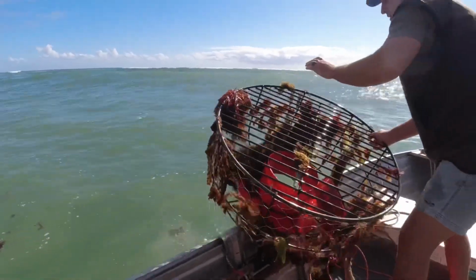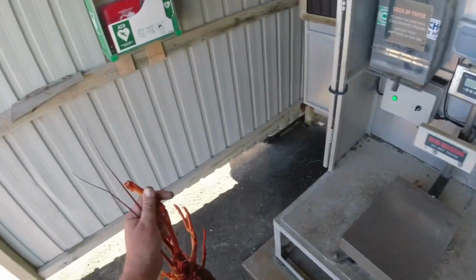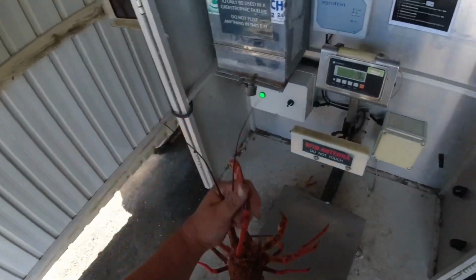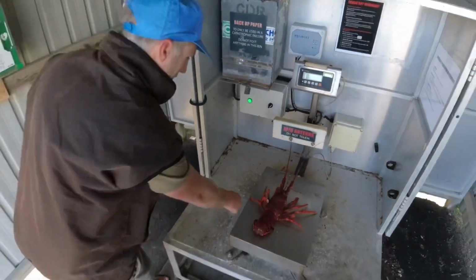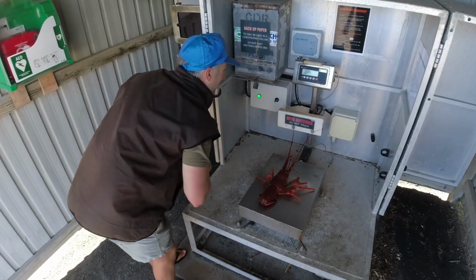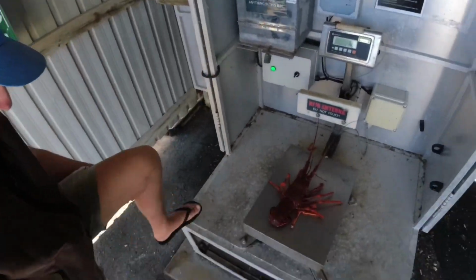Alright, no head. What do you reckon on the small one, Christopher? 1 kilo. Yeah, that's what I was going to say, 1 kilo. We'll put his leg on as well that fell off. 1.2. Oh, that's a good one. Look at this. Does it make a difference? Oh, no, it doesn't. Oh yeah, 1.1 it went. Yeah, look at that. So 100 gram leg.